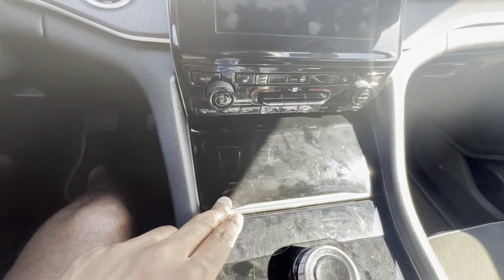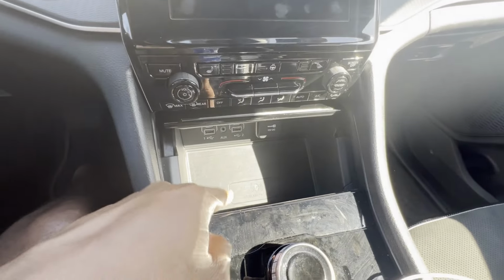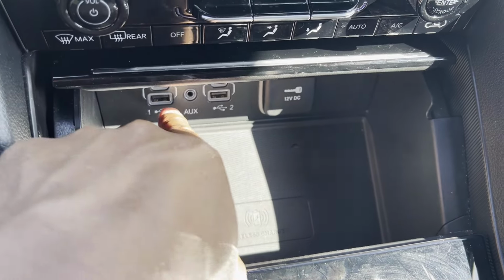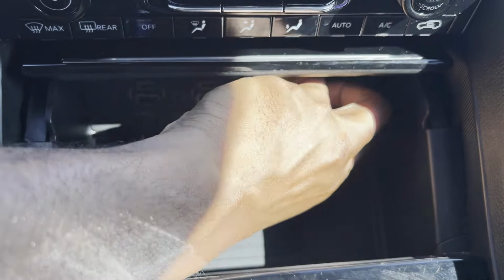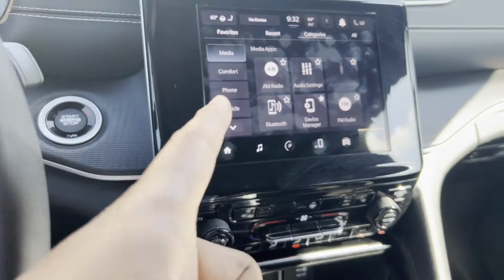This right here looks like a screen. It's actually not a screen. It's something you could just fold up. You could put your phone here. It has wireless key charging, so you can charge your phone. You also have 2 more USBs and 2 more USB type-Cs right above that, and also an audio jack along with a 12-volt DC.